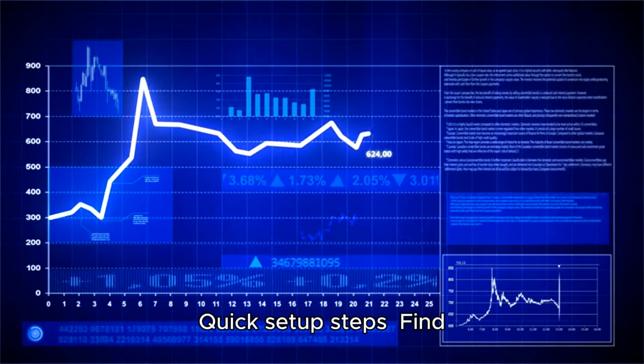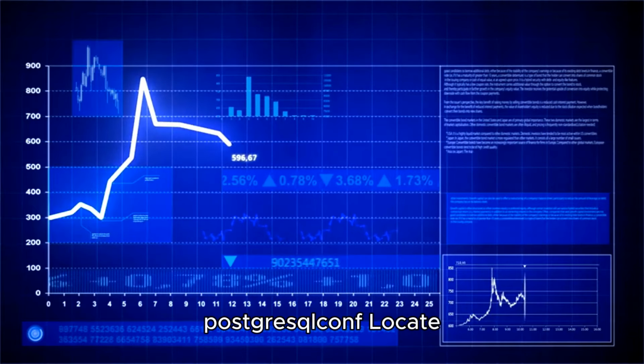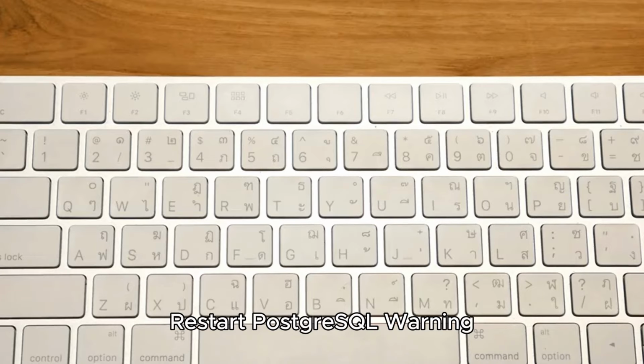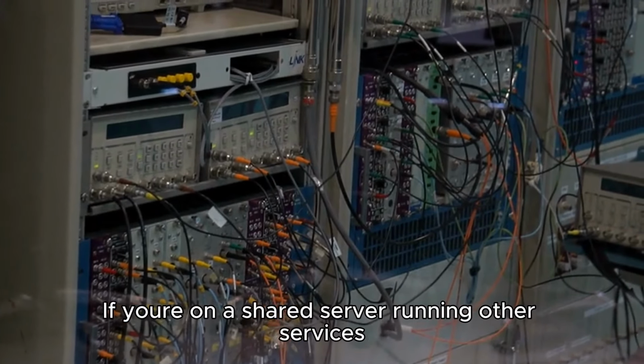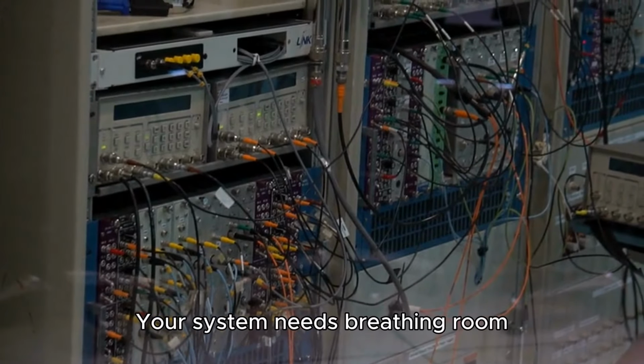Quick setup steps. Find postgresql.conf. Locate shared_buffers line. Set it to 25% of RAM. Restart PostgreSQL. Warning: don't blindly copy these settings. If you're on a shared server running other services, stick to 15 to 20% instead. Your system needs breathing room.